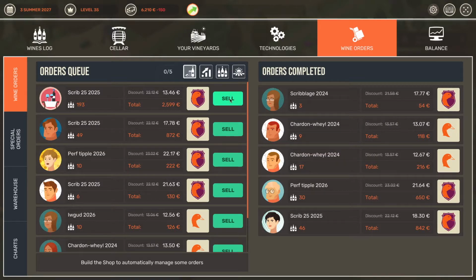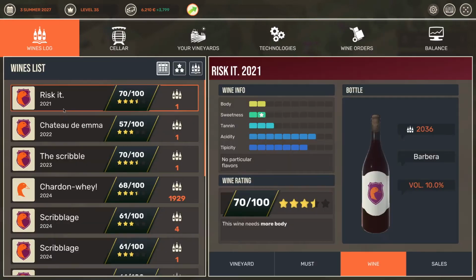So we're going to keep selling. Wow, that's a lot of money for that one. 193 bottles for the Scrib 25. Nice. That's some money coming in at least. It's $3,000 we're going to get in one lump sum.